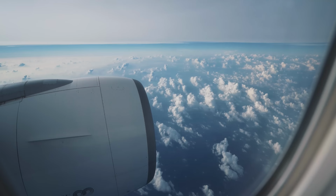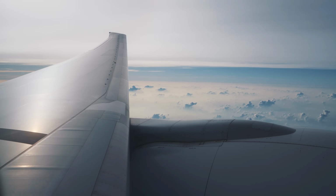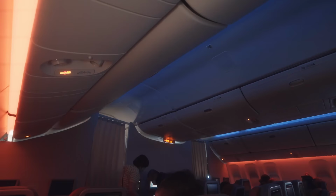After a delicious meal, we still had about 2 hours to go in the flight, so I decided to put on a movie and try out the IFE system. The EVA headphones weren't noise cancelling, but were decently comfortable at least for the short duration that I wore them. The cabin lights were dimmed into a beautiful sunset color palette to match the sunset hues outside.